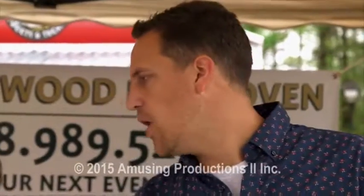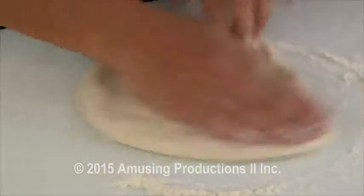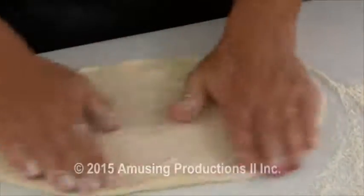Please, Mama, tell me that you've got one that's already been proofed. It's right in here. Oh, look at this convenience. Now we're gonna stretch it. Do you want me to show you how it's done? Okay.